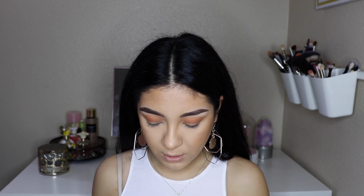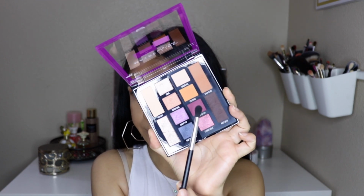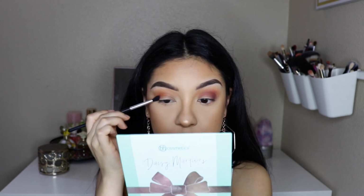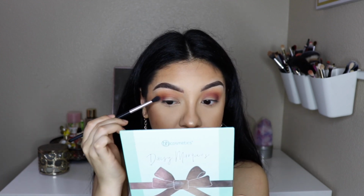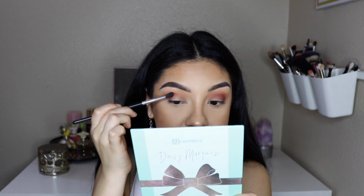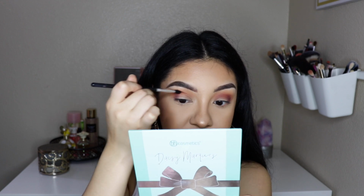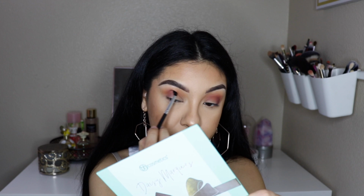So now I'm gonna go ahead and jump into Cherry on Top, which is this beautiful plummy color, like cherry color right here. And same on the other eye. This shadow is so pretty. Honestly, I'm amazed by the shadows because they're blending really nicely and they're very pigmented. Like I said, I've tried their other one, the Lemonade Craze one, and I wasn't a huge fan of how the shadows perform, but oh my god, this one's really nice.